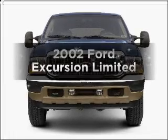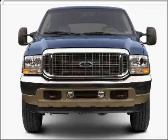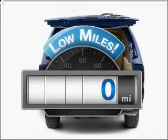Introducing the 2002 Ford Excursion. Everything you need under one roof with this great vehicle. Get more for your money with this vehicle that features low mileage and dependability.